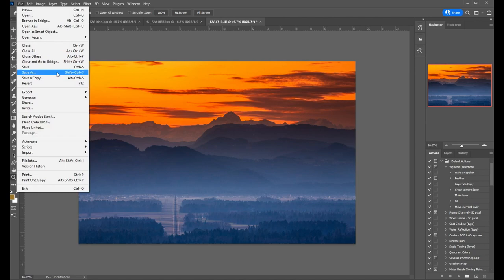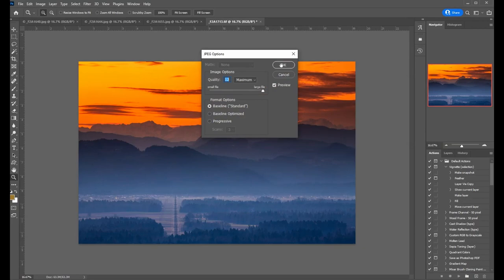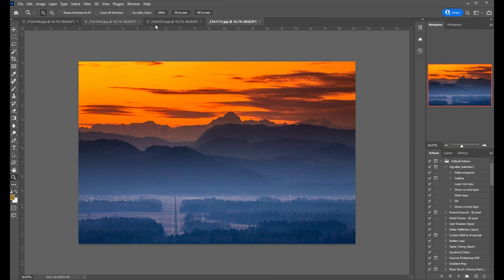And then I save as, go to my main part of my gallery here, switch it to JPEG, and save it JPEG 12 maximum, and that's my image complete. So that's the only one really I'm going to pick from the shoot for now.